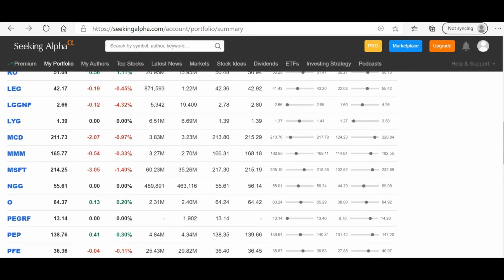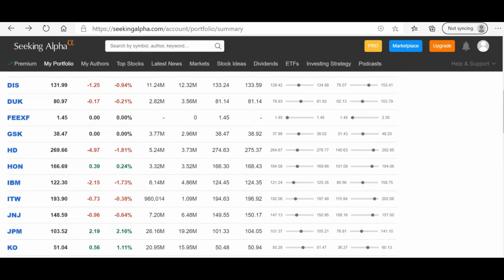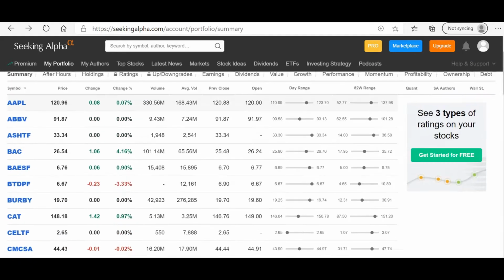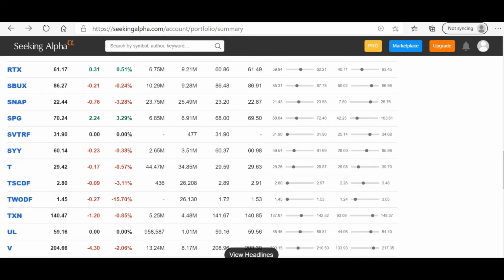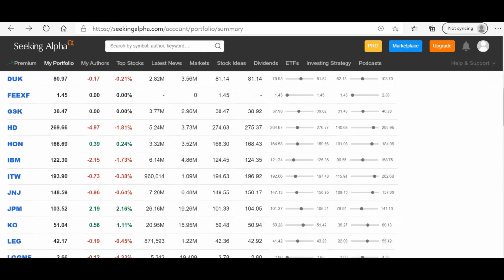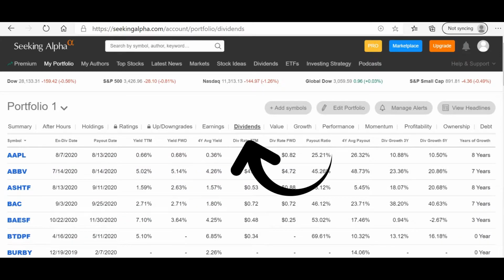It's always nice to be in the green. However, with a long-term outlook on dividends, over time it bears less importance, but it's always nice to enter the position at the best possible time. What we do know is that as share prices rise, the dividend yield lowers. So entering at a low 52-week range means that you'll be getting one of the best dividend yields possible in the last year. So to look further into these stocks, what we'll do is click on the dividends tab.